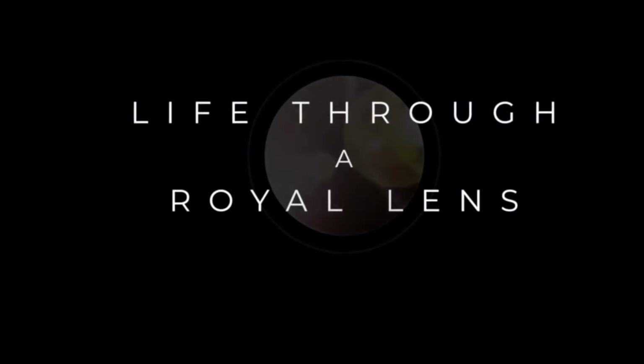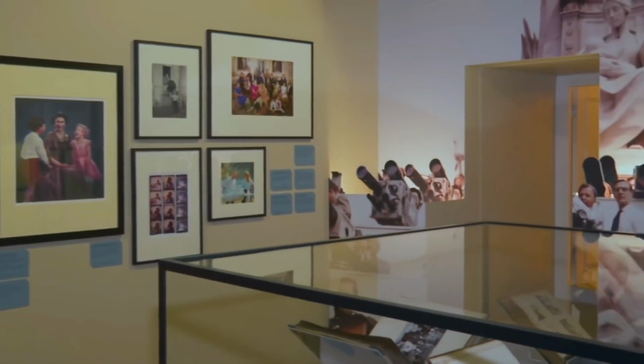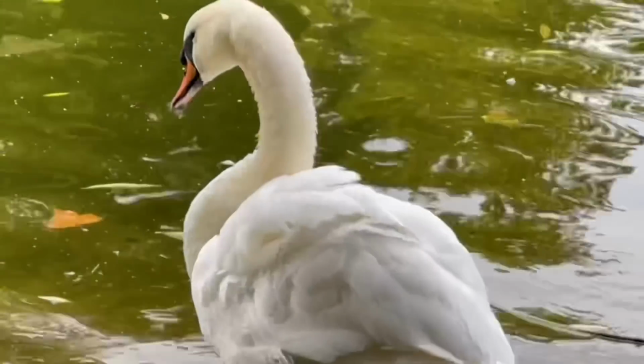But today we are literally going inside Life Through a Royal Lens. It's a brand new exhibition and it basically features the history of royal photography. Along the way we get to see some wonderful examples of exactly how royal photography has shaped our lives, and then there's some exclusive pictures that you've never seen before, along with a wonderful curator called Claudia who talks us through how the exhibition was put together. You see, we're taking you on a day out, so do join me in Kensington Palace right now.